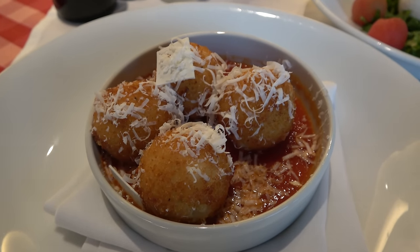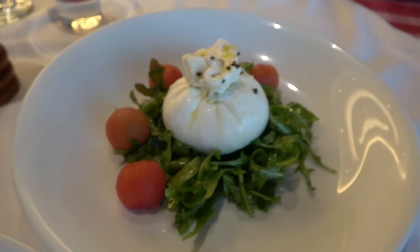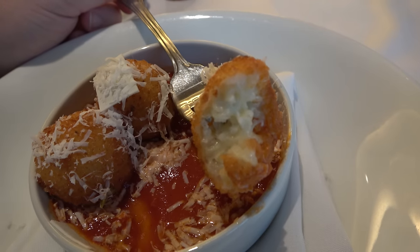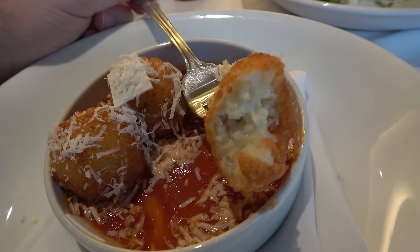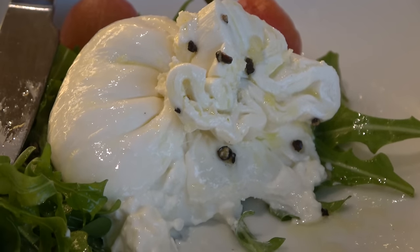It's so good. I got the arancini, which is fried rice balls. And Molly got a beautiful house-made burrata cheese. I absolutely love this appetizer. It is like rice and cheese on the inside of a deep-fried ball with really nice Parmesan cheese on top and a good sauce. Mine is fabulous, if you like cheese. And yours is cold cheese, right?